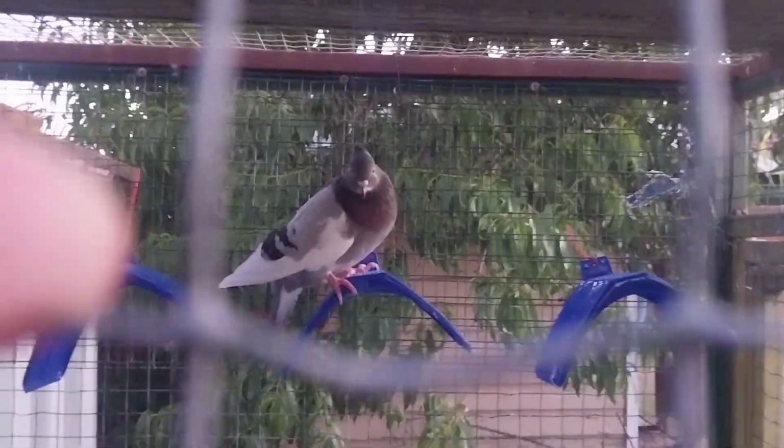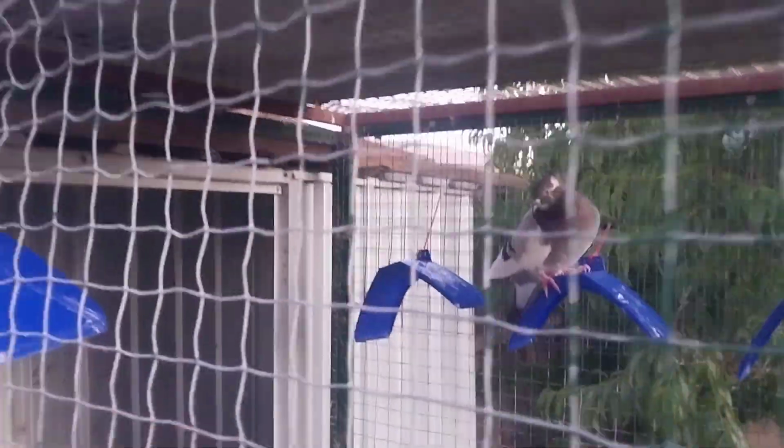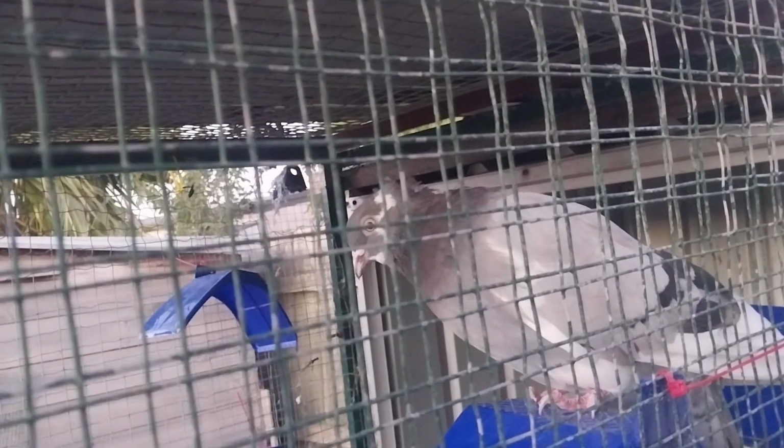Look, style of this one. This one's like really small. Nice small beak, small crest. Got that small style. That's that Tomich, half Tomich line in there, that's why.